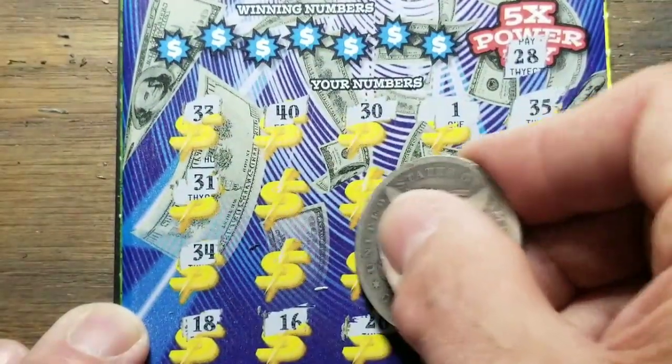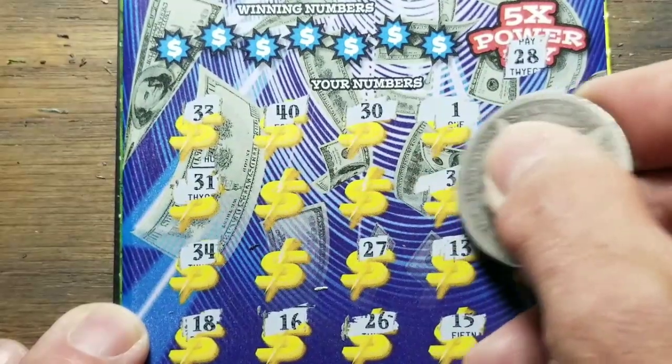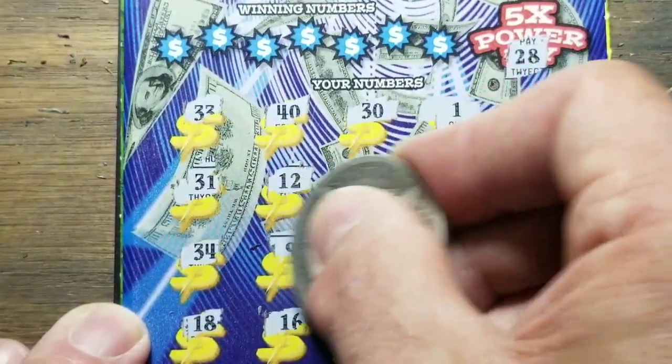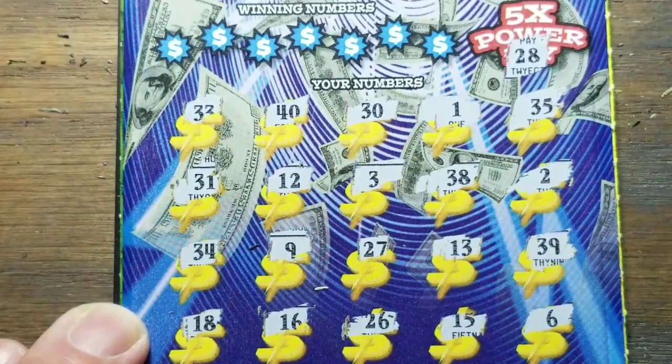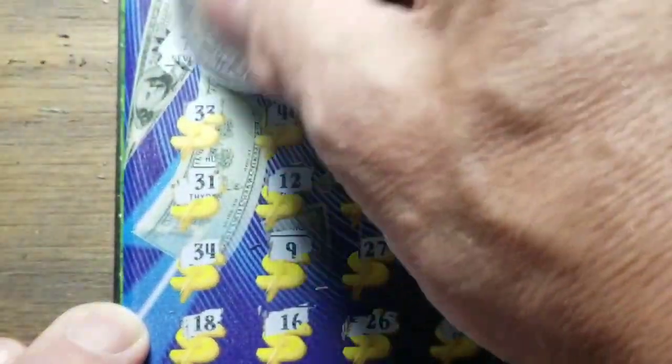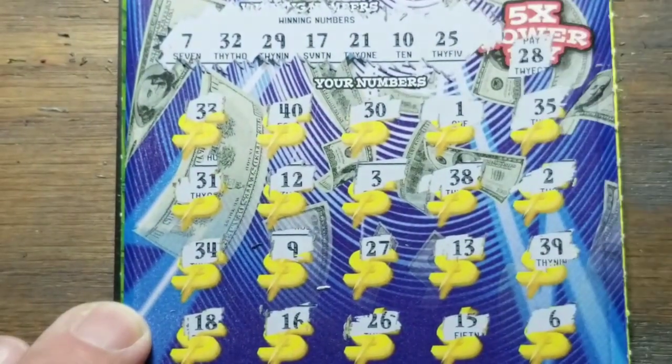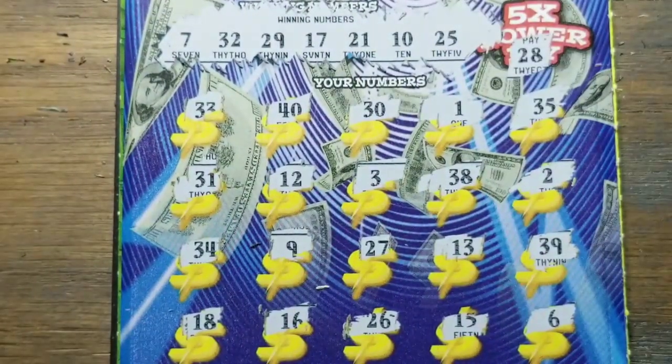No, I don't see a 28 anywhere yet. 27, that was a little bit of a tease. 38, also a little bit of a tease. Now, we're going to match a number? Let's hope so. If we didn't find a 28, we'll have to match a number if we want to win on this one. Because there's no way in hell we're finding a power symbol. 7, 10, 17, 21, 25, 29, and 32.